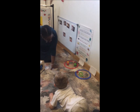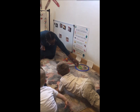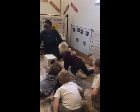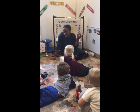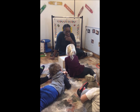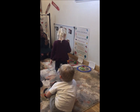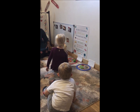What we're doing, we're putting things that are round here and things that aren't round over here. All right, so it's Sienna's turn. Sienna, come and see what you find. What is she going to find? She's going to tell us. Do you think it's going to be round or not round? A cat. Should it go with the round items or the items that aren't round? It should go with the round items.